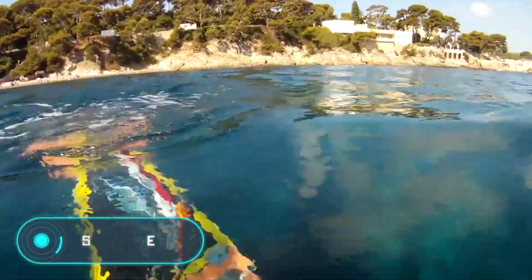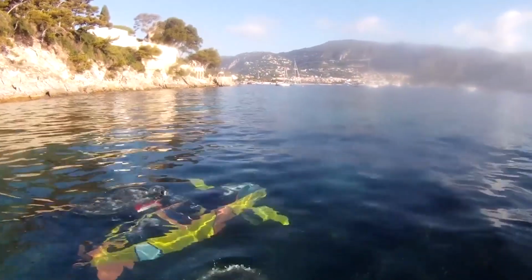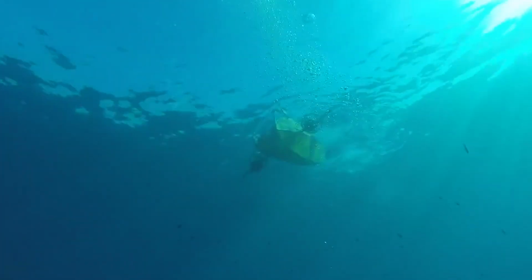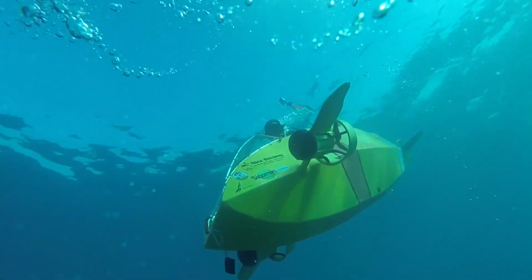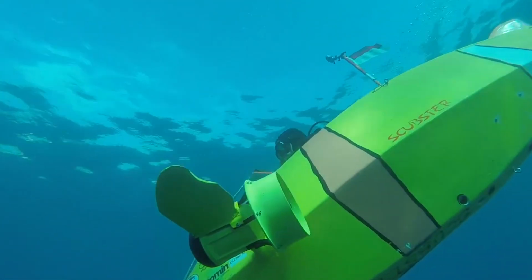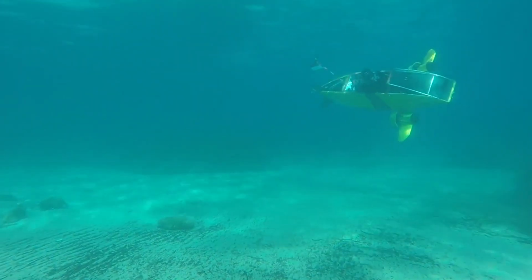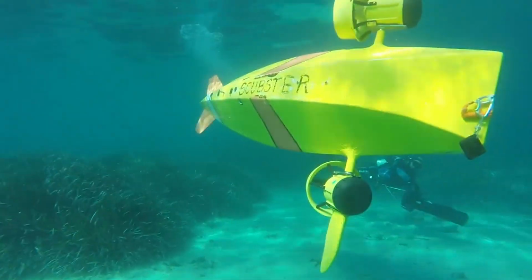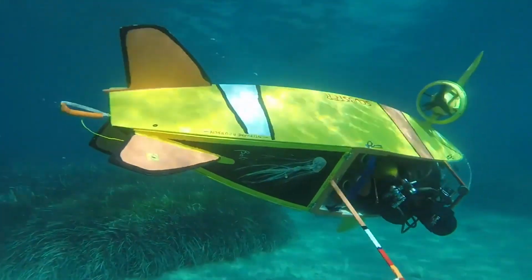SCUBSTER. This electrical submarine is like a sports car for diving. The creators of this invention wanted to make the underwater world even more accessible for people, and they did it. The price of this individual submarine is that of a cheap car, but it's totally worth it. The length of this underwater vehicle is about 10 feet, the body's made of carbon fiber, and it's capable of holding 1 person with the scuba set.